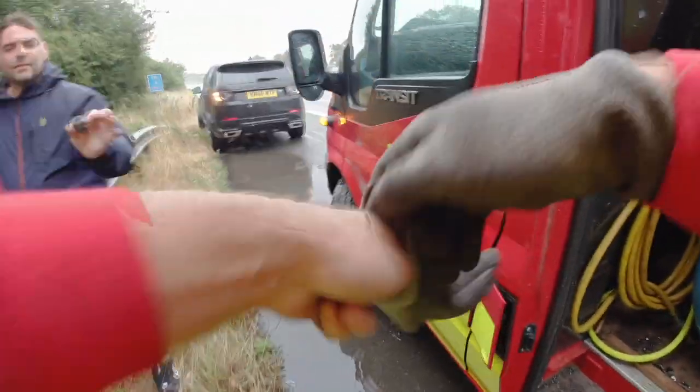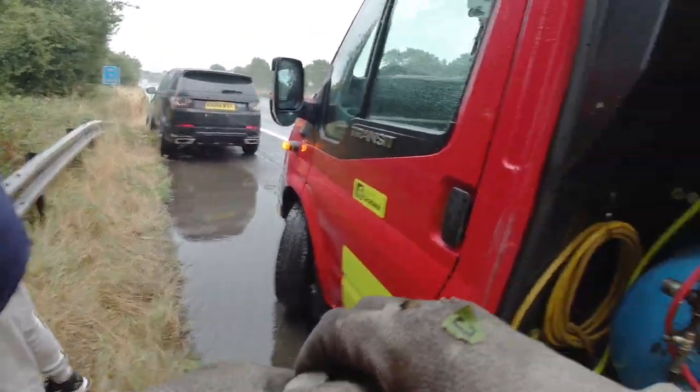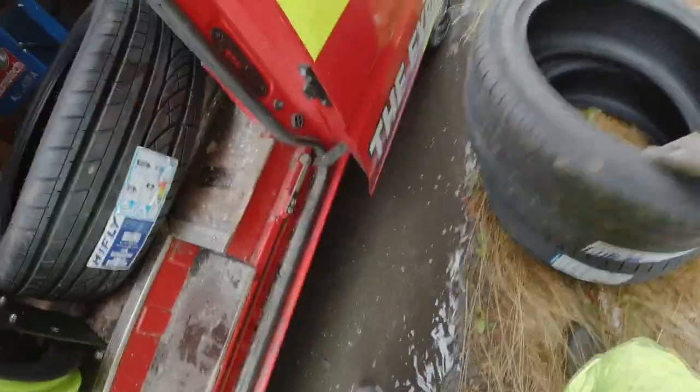Right, have you got your little locker nut? Wicked, perfect. If you just stay behind that barrier, probably be about 15 minutes tops. And it'll be a little bit noisy in a minute with me compressor.